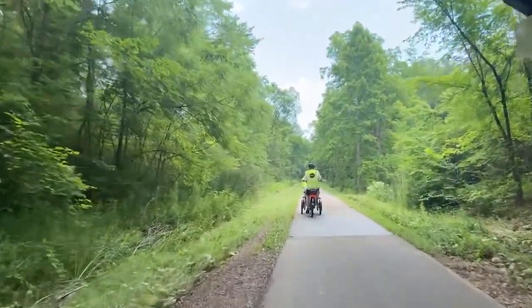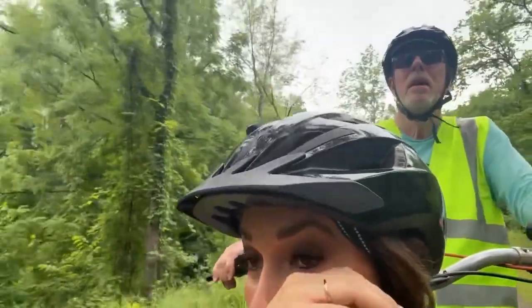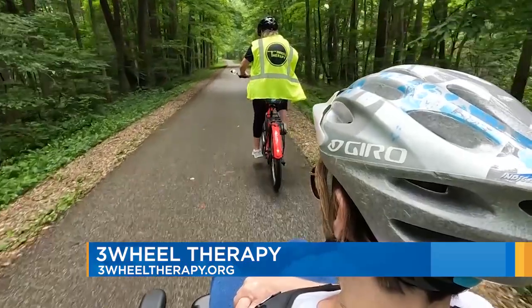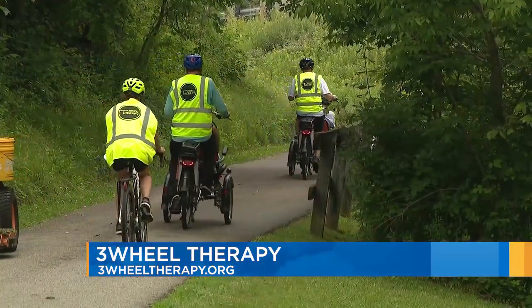I just have to say thank you to this amazing team. I started getting emotional during that ride because I was reminded of how much we take things for granted and what you're giving back to people by doing this and getting them out in nature and riding a bike again. I know that people haven't done this sometimes maybe 10, 20, 30 years, and you're giving them that back, and there's something so beautiful about that.